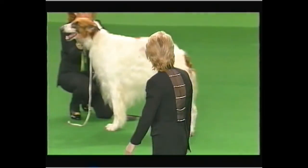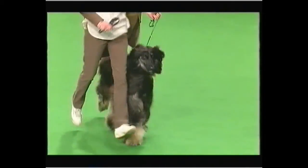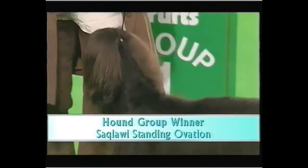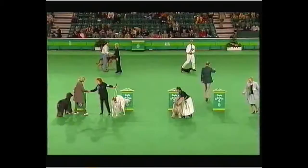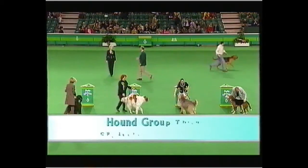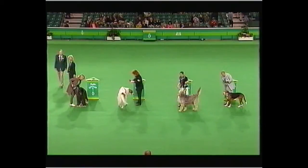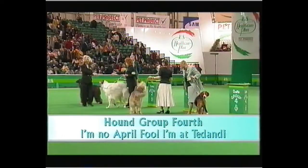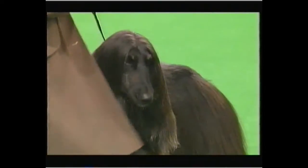Now, the winner of the hound group, though, for 1998, Xenothorn Andrews chose the Afghan hound, Sir Clowie's standing ovation, a four-year-old bitch owned by Diana Greenfield and bred by June Davies. She was made up at Crufts. Into the second spot in the group, the Borzoi, champion Starborough Gorse of Red Banner. Gus, bred by Lorraine Marchant and owned and handled by Julie Stephen-Smith, looking in super form for Crufts this year. Into Group 3, champion Tecklegarth Ptolemy, the Otterhound, owned and bred by Maria Larego. And Group 4 in the Hound Group, I'm no April Fool, I'm at Tadandi, Vincent, Diane Cook and Martin and Helen Lee's two-year-old Hamilton Stavara. But the group winner for 1998, well, that was the Afghan, Ebony.